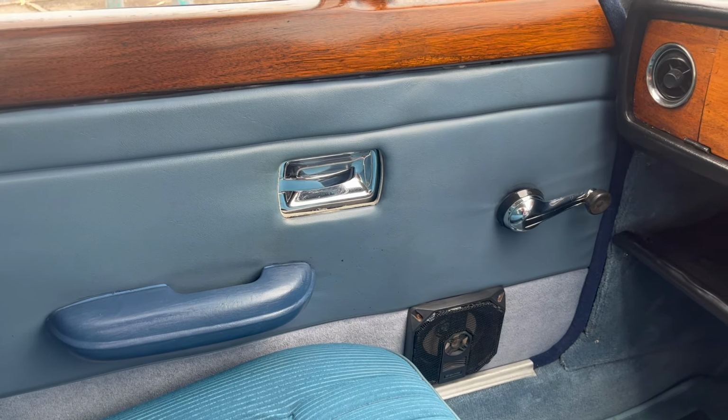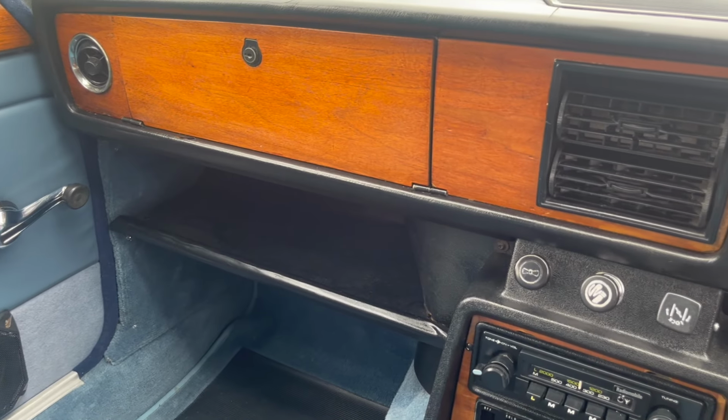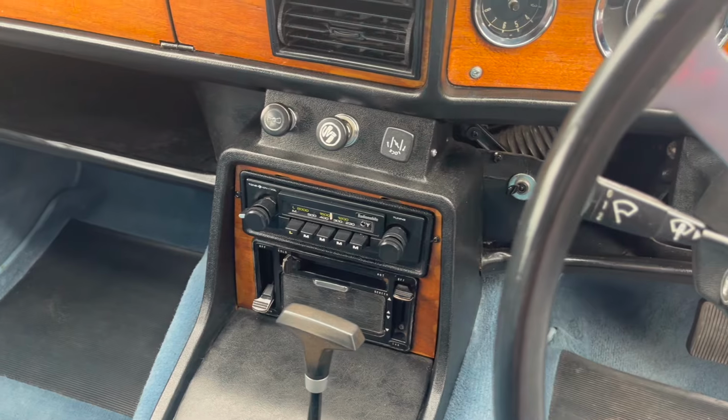Oh, and if you're wondering if that lock you spotted on the front wing is some sort of optional extra or something they put in for the Mark II, it's not. It's just a period alarm or immobiliser that someone fitted many moons ago but now isn't in use.